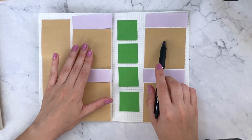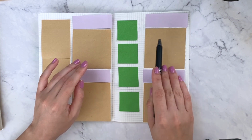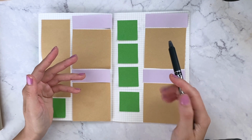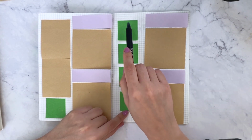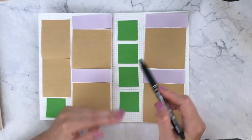So after I do the categorization, I come in and I highlight the ones that I want to do that week and basically the ones that are a priority for me. And those will be transferred to this middle column here, which is basically the in-progress tasks. These are basically the priorities.